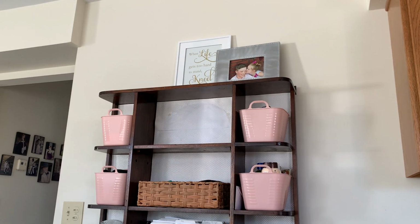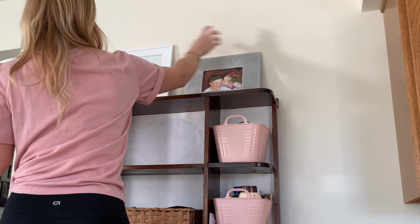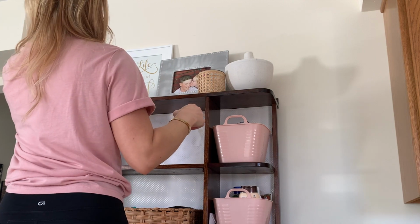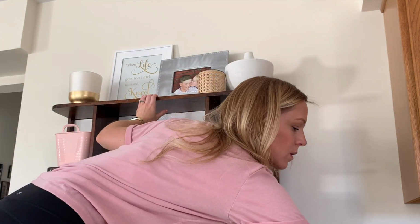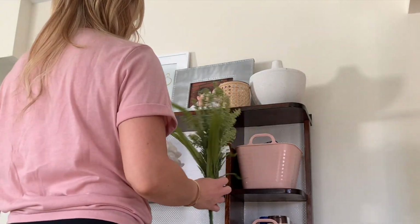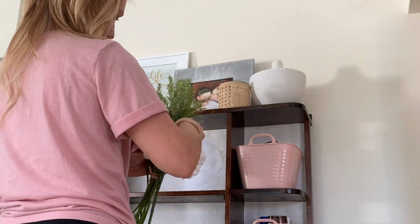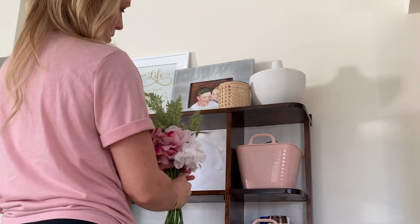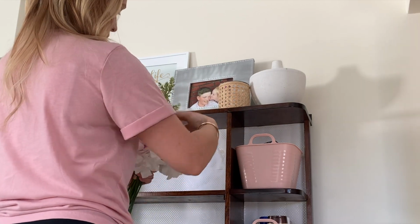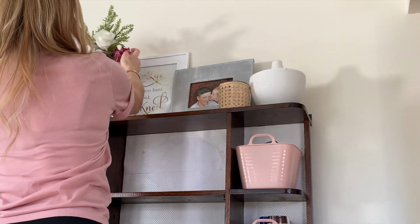So the reason I really love this hutch is it serves multiple purposes. It holds things like our masks and cat treats and thank you notes and bills and whatever, a whole bunch of things are hidden in this desk. But then also it gives me a place to decorate in my dining room. So that is what I do. Most people have a traditional hutch or, I guess they're called sideboards or whatever. I don't have room for that in my house. So this is what works for me. And so right now I'm just throwing up a couple of little flowers and knickknacks and trying to make it look pretty.